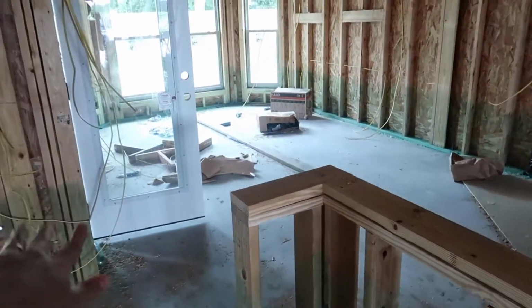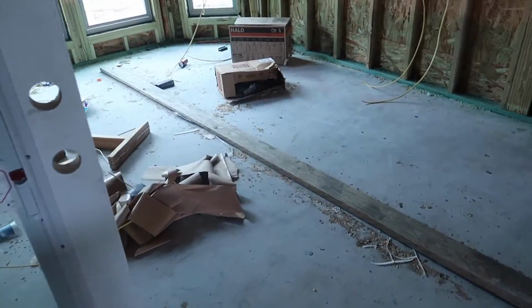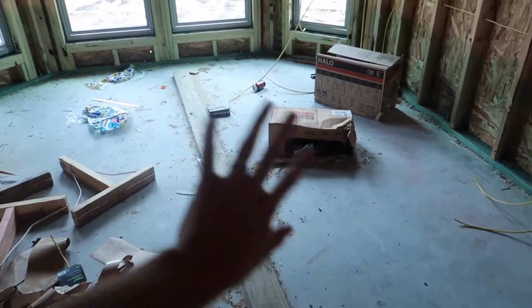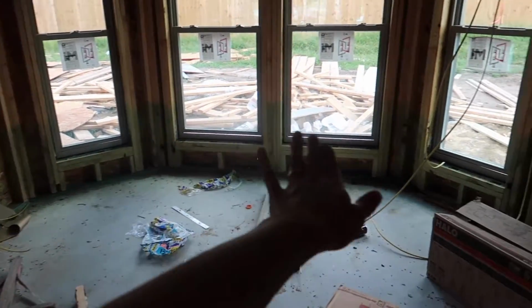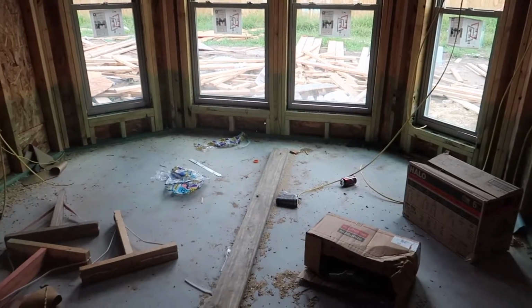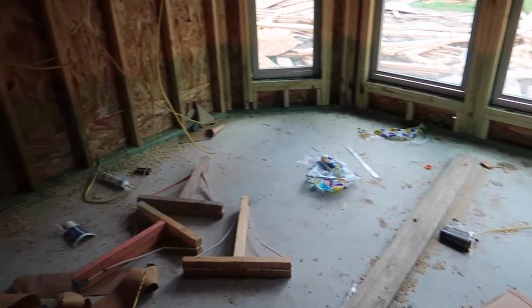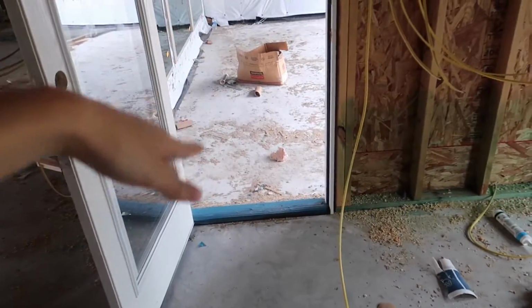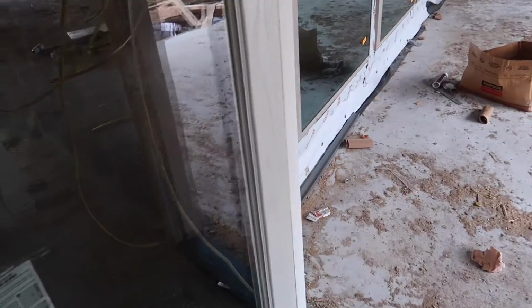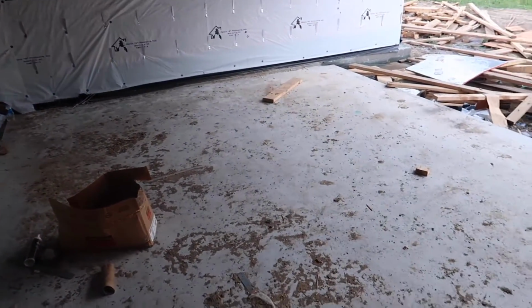And then over to this side, we have what will be like an informal dining room. So just a nice little area to put our dining room table and sit out here. We also have the bay windows over here for lots of natural light and just that added area there. And then off from this side will be the door to the patio. So they already have the door here installed and everything. And then this will be the patio over here.